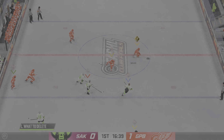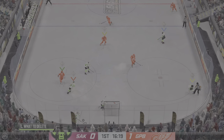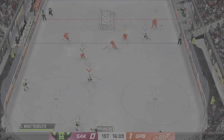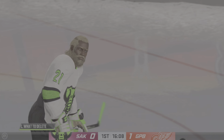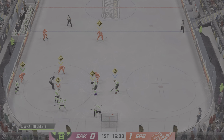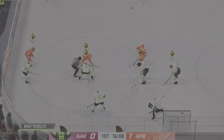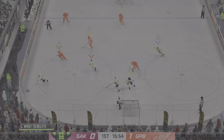Taken by Sutner. The Wings move it in. Good hit on the play. Wagner's going to bounce on it, and he'll take the whistle. He's usually a pretty conservative goaltender anyway, and so the opportunity to kill the play, he's going to take it. Nice job tying up his opponent.